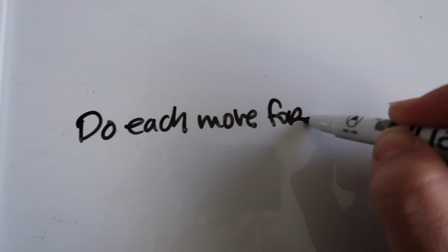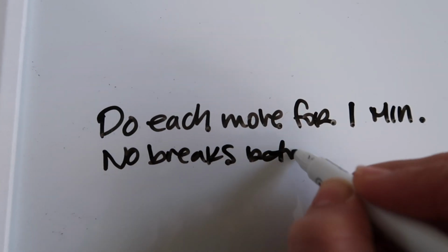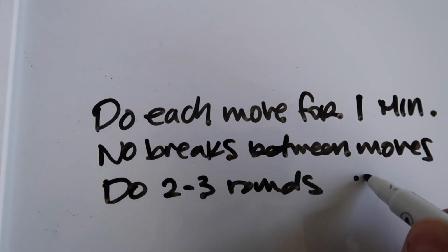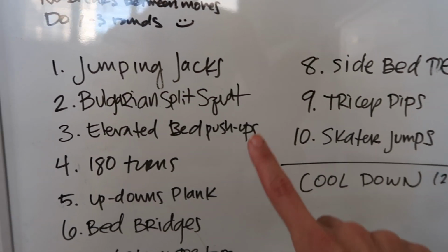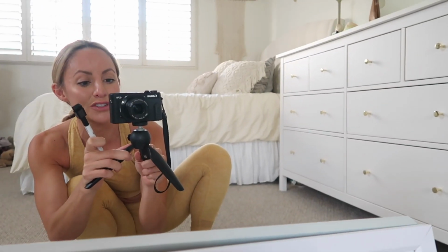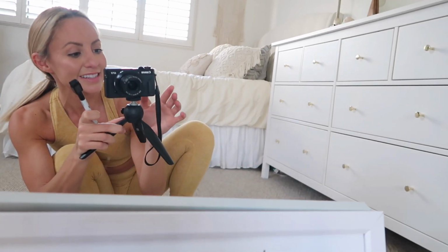You're going to do each move for 1 minute, no breaks between the moves, 1 to 3 rounds. In between the rounds, you can take about a 1 to 2 minute break. Not longer than that though, okay? You are going to love it. I'm doing it here in my bedroom. It's so much fun. Let's get going.